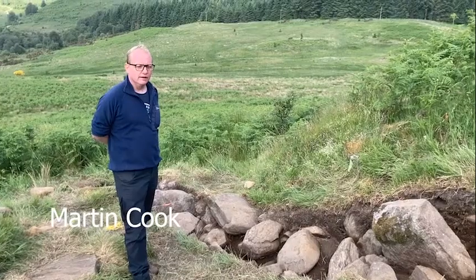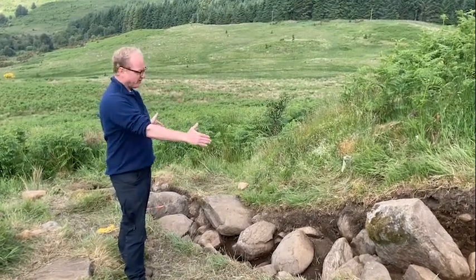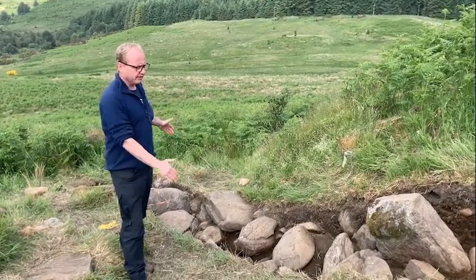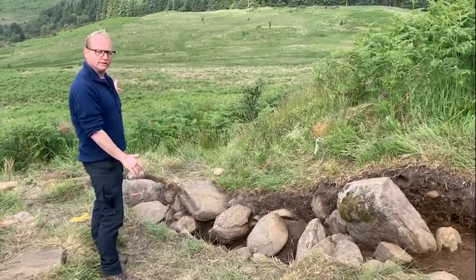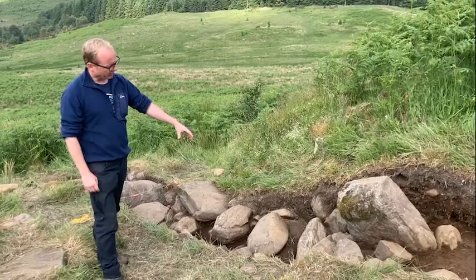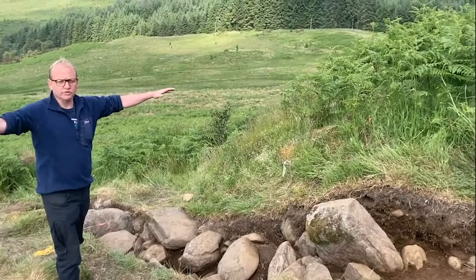Hi, so what we have here is one of the main ramparts for the hill fort. We have a 2 metre wide stone rampart with an outer kerb and an inner kerb. The inner kerb has collapsed onto the existing hillside and the outer kerb has collapsed outwards, so it's much lower than it used to be. The internal stone is also collapsed, but there would have been a lot more earth and stone here, so the rampart would have been at least up to my height.